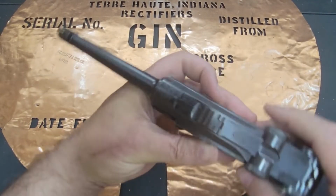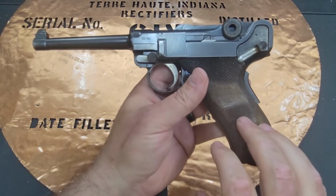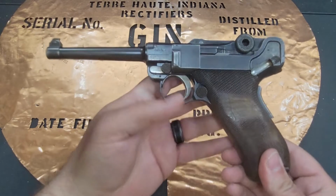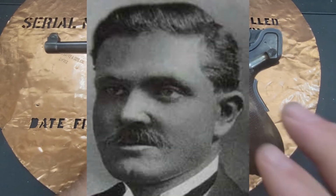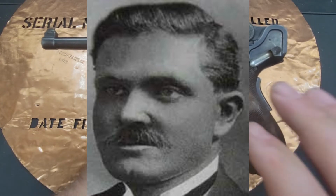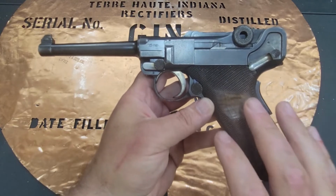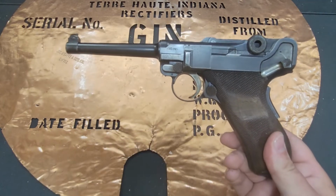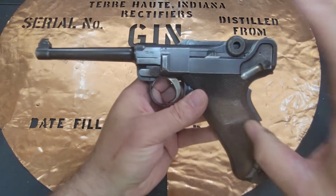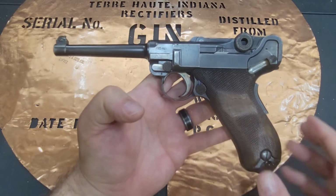My 1906 DWM Luger American Eagle. This firearm was made by the DWM company. Now DWM partnered with a man named Borchardt, and he came up with what is colloquially called the first commercially successful automatic pistol. He created this gun, and it had this big bulbous end on it, and it functioned good, and some people were willing to purchase it.